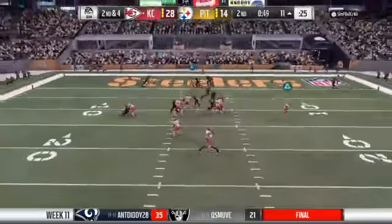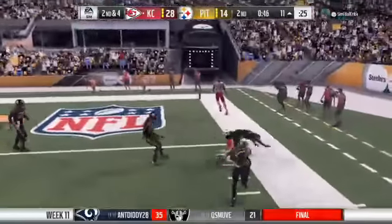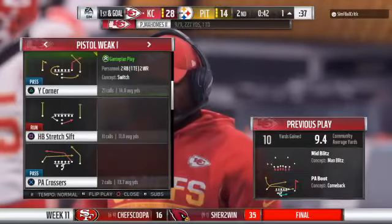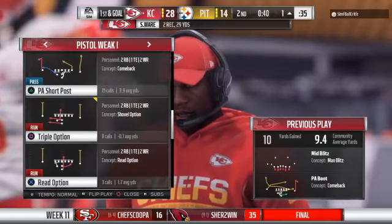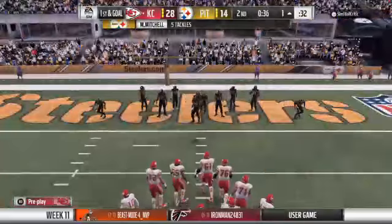On 2nd down, here's Mahomes. He's just going to dump this one off to his fullback out of the backfield. And he couldn't quite get there. Tackled down at the 1. The Chiefs have got the passing game rolling a bit. And another first down.